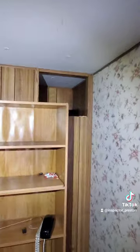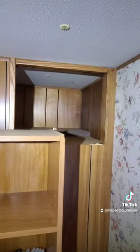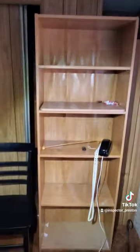Whoa, wow, that's terrible. Quick little distraction sidebar. Right here on the floor, pretty solid. Right here, ooh, that is not solid at all. There's no subfloor there at all. That's like carpet structure.